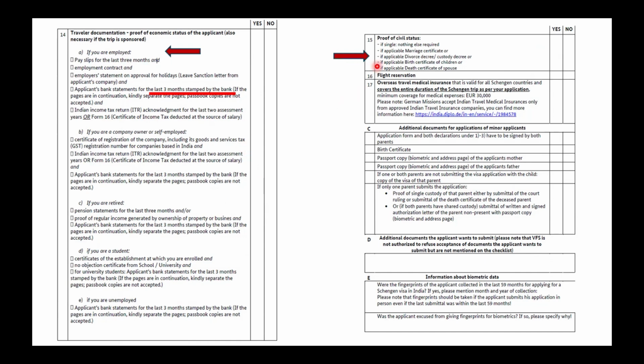The next is proof of civil status, which means, if you're single, you don't need anything. But if you're married, your marriage certificate. If you're divorced, divorce certificate. If you have children, their birth certificate, or death certificate of a spouse, whatever is applicable as what is your civil status, right?